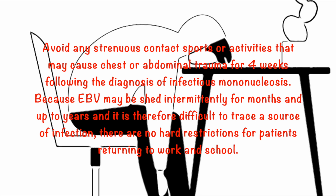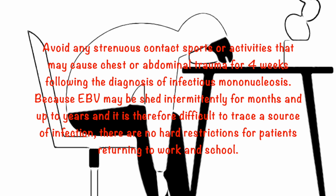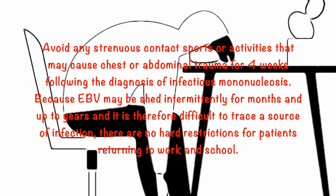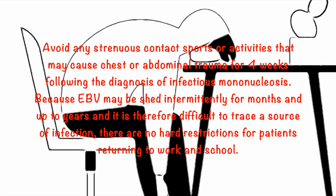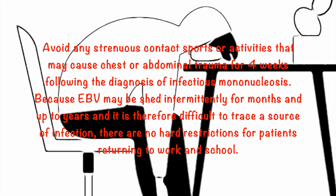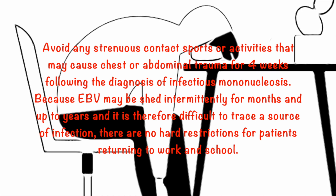following their diagnosis. Because Epstein-Barr virus can be shed intermittently for months and up to years, it's therefore difficult to trace a source of infection, and so there are no hard restrictions for patients returning to work or to school. Instead, a decision should be made between the patient and the provider based on the patient's symptoms when it's going to work best for them to return to their normal daily activities.